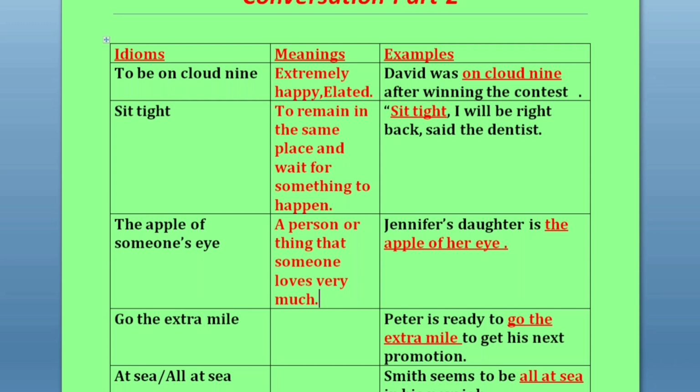Up next we are also going to see an important idiom for daily English conversation, that is, as you see on your screen, go the extra mile. The fourth idiom for today is go the extra mile. It means to put more effort to achieve something, maybe success or anything you want to achieve.